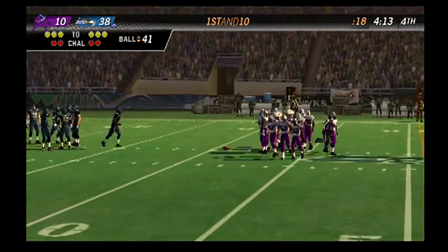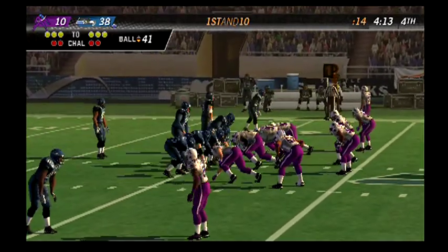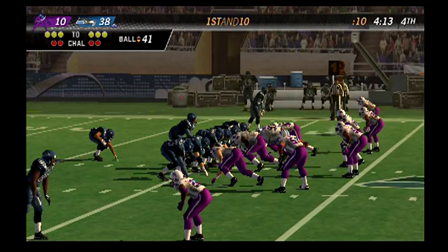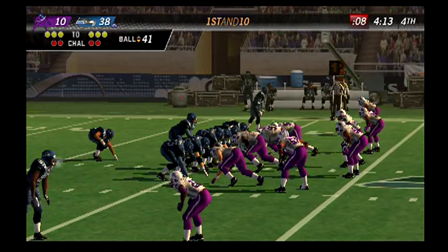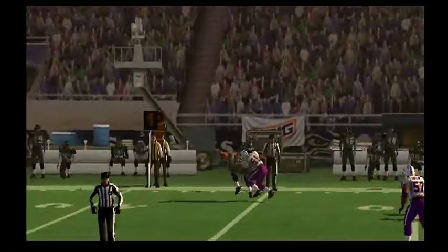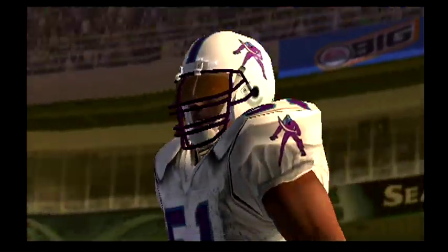First down, ball on their own 41. The visiting team come out with eight guys in the box. Play hard and fast. Gets rid of it. Incomplete pass. This defense, John, knows how to create a lot of pressure.